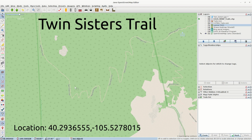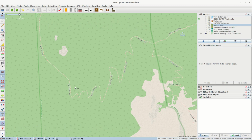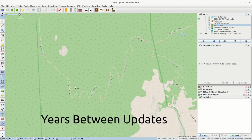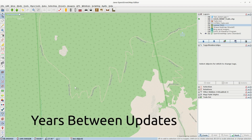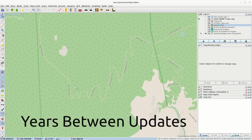Now we're going to take a look at the Twin Sisters Trail. So what's unique about this video is, for the first time, I've uncovered evidence that not only is the data in COTREX very outdated, but even when the land manager, in this case the National Park Service, updates their data, it is years before COTREX updates the corresponding data in their product.